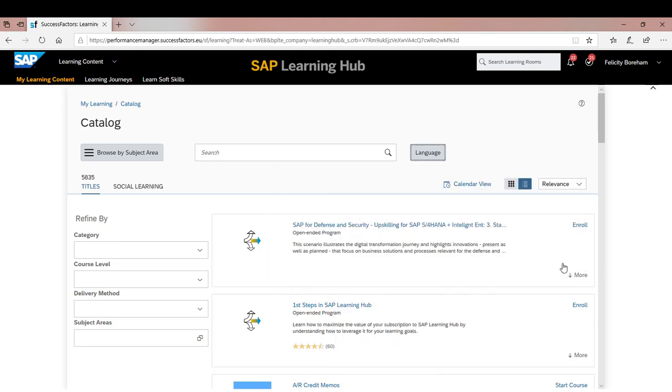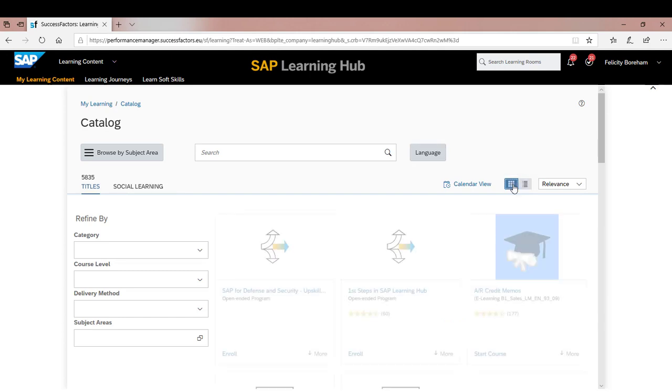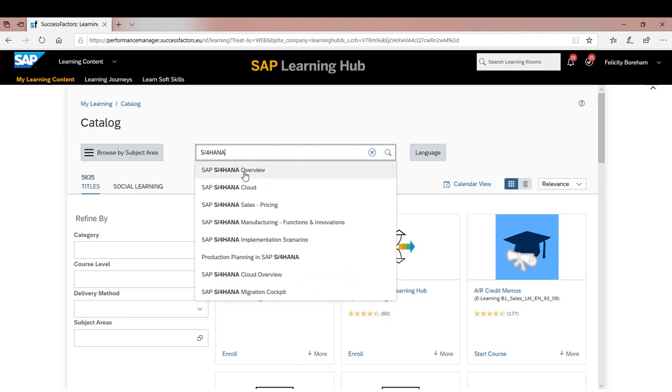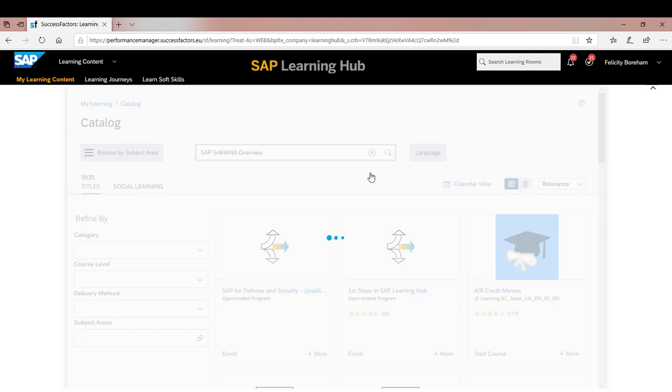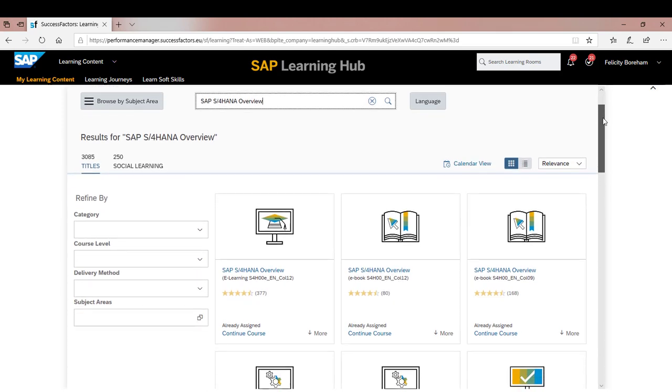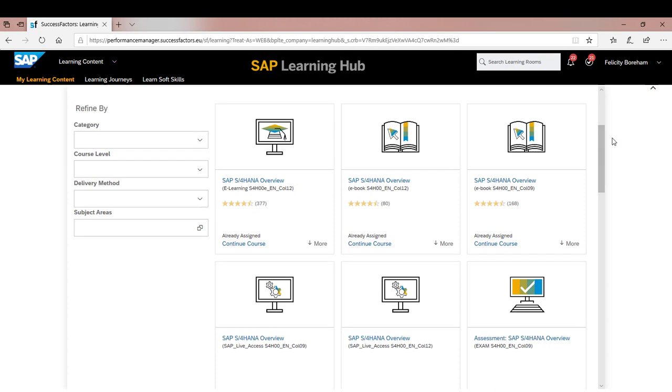Okay, let's press cancel. I prefer my card view, so I'm going to go back to card view. And now I'm going to search a course and show us an example of an ebook and an e-learning. So I'm going to focus on the S/4HANA overview course. And now all the different delivery methods will appear that focus on the SAP S/4HANA overview course. So as I scroll down, I can see the icon picture, the name of my course, and also underneath it will tell me how it's delivered.